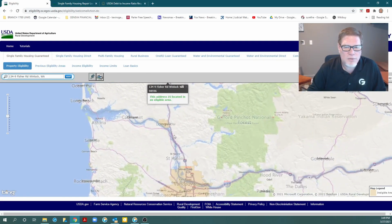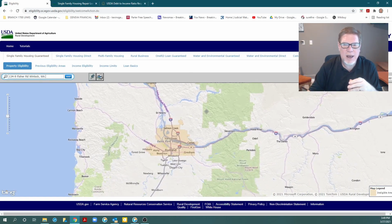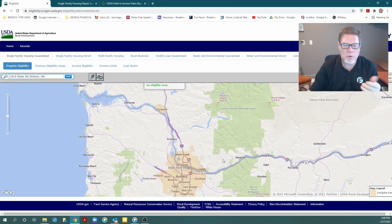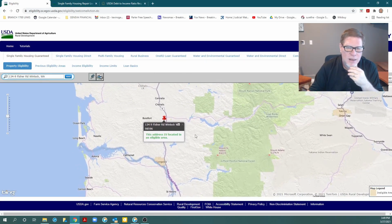Let's just zoom in a little bit. If you see the beige or orange around a given area, that's the area that's not eligible. Anything outside that area is eligible. So if you look at a state map like this, you're going to get down into Clark County, down into Portland, Oregon, and that kind of thing. And then you're going to have some areas that are not eligible.